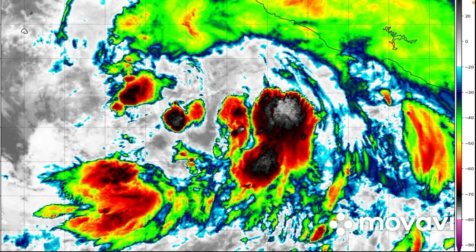Still trying to gain convection right now, as you can see on the satellite imagery, but it has definitely improved in intensity from yesterday. That is why I did not do an update yesterday. I was going to, but there was really no point because the storm was at the same intensity from the update previous to that day. But anyway, as you can see, the storm has sort of gained more intensity.